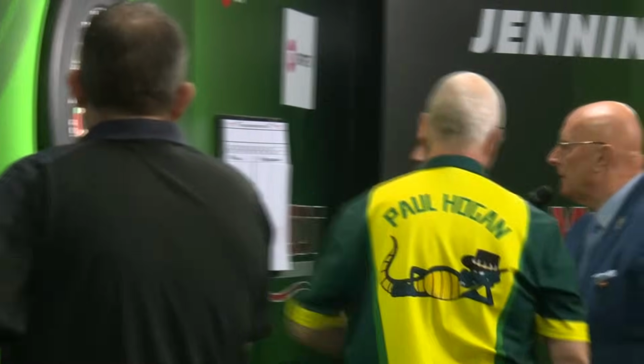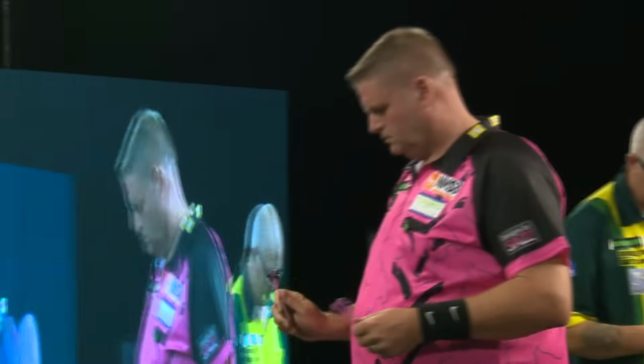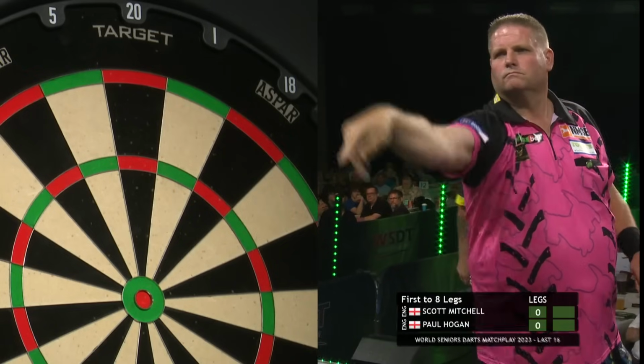Very methodical. First leg, Scott through first. Game on. And you'll see, he'll just play with his own routine. No one will take him out of his stride, but it's a really tasty encounter to get things underway.